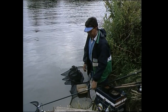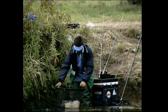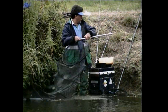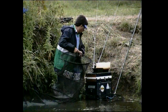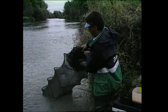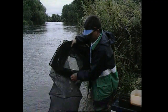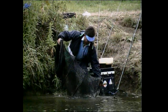I've thoroughly enjoyed it. Let's have a look what we've caught. These nets are great for fish conservation. I'd advise anybody to buy a keep net of at least 10 or 12 feet in length. Gives the fish plenty of room to swim about in. It doesn't give them too much distress. There's a few more there than I thought.